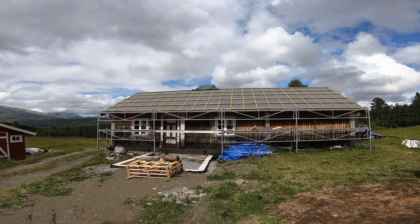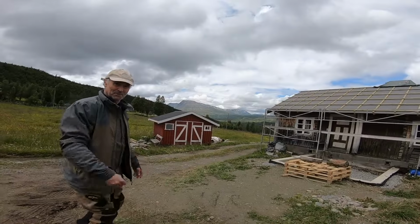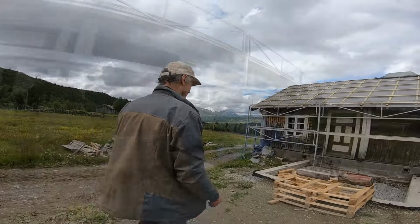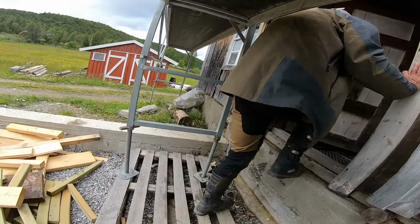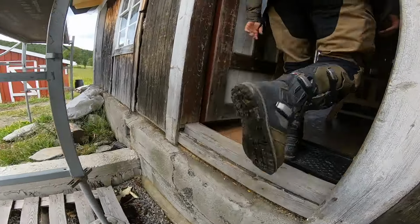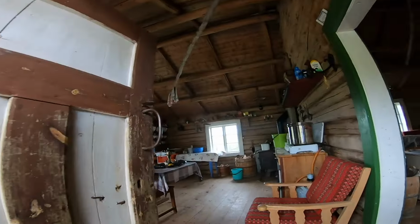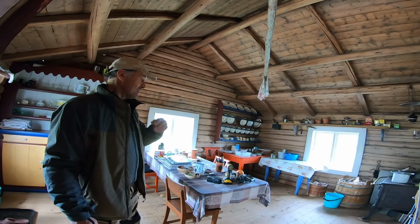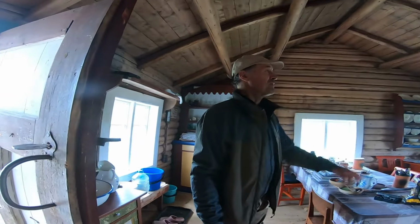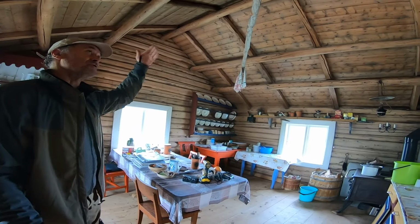So you haven't been using this building? Yeah, we have. So you can have a look. It's chaos inside. It's like a construction area. Yes, it is a construction area. We have to keep an eye on the sheep, and we have to refurbish inside because there's a new roof on top.